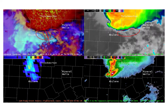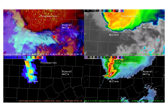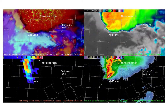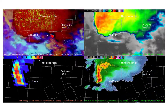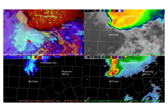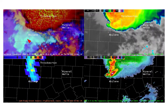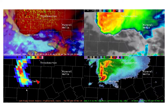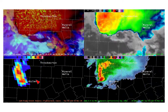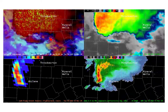Also, we see that the clouds are increasing in depth. We're changing colors to these more yellow colors, so they're also growing in the vertical. Note that they're actually just above a region of stratus, this aqua-colored stratus that's in the vicinity. The lightning down here from the flash extent density field shows an uptick right around the time that we see the occurrence of these inflow feeder clouds as well.